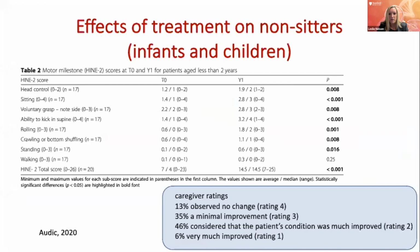From this paper published out of France, it looked at changes over 1 year in patients that were younger than 2 years of age. They found that there were significant improvements in the Hammersmith Infant Neurological Exam, Section 2, for most all of the items. They also found that there was a mean increase from 35 points on the CHOP INTEND to 50 points on the CHOP INTEND in those patients.